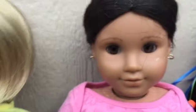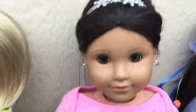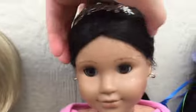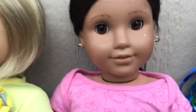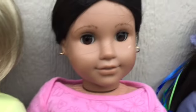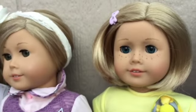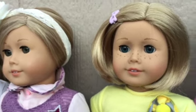Okay, anyway, so the next one is Josefina, and we actually got her at a garage sale for $10. There was a little bit of something in her teeth, but I picked that out, and her hair was in pretty good shape. The ends were kind of frizzy, but it didn't really matter. I just put her hair in a braid, so that worked out. Her limbs were super loose, so I took her apart and took her head off, unstuffed her and tightened her limbs. I also took apart Kit and Isabel because they got wet.